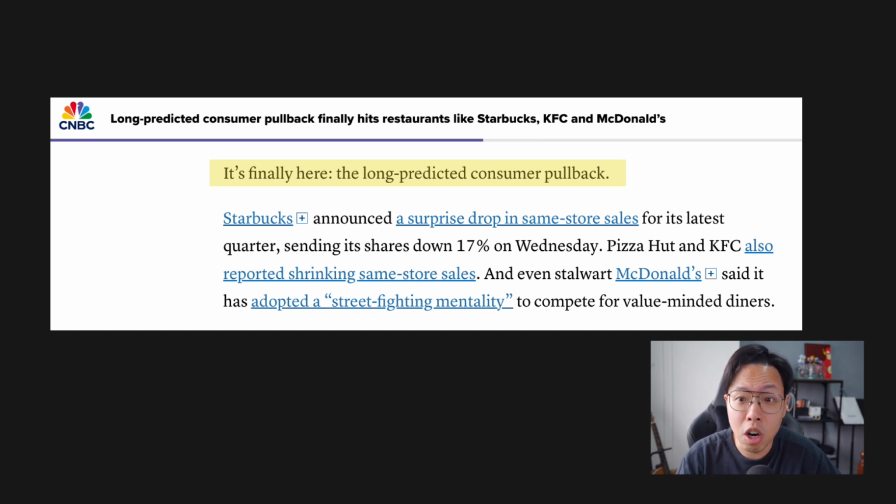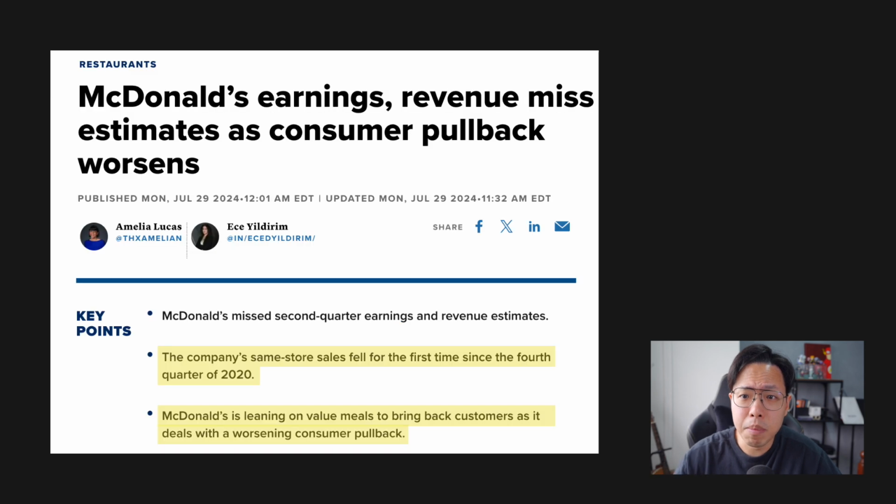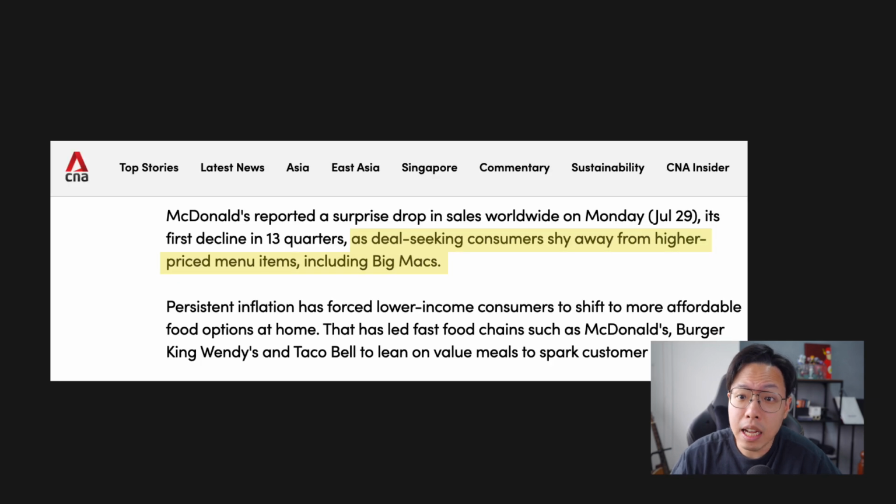They're being a little bit more cautious in how they spend their dollar. So some of these companies I look at are really companies that provide everyday service. So companies like McDonald's, right? Same store sales down 1%, falling for the first time in 4 years. And the last time that happened, that was actually due to the pandemic, you see.